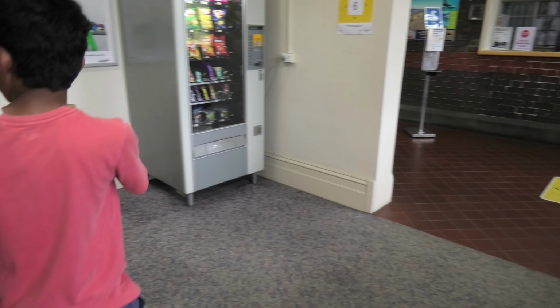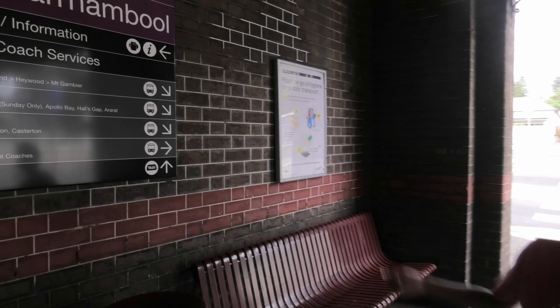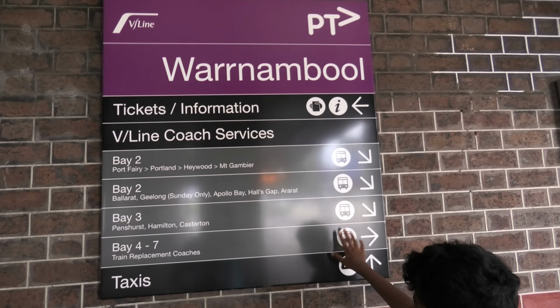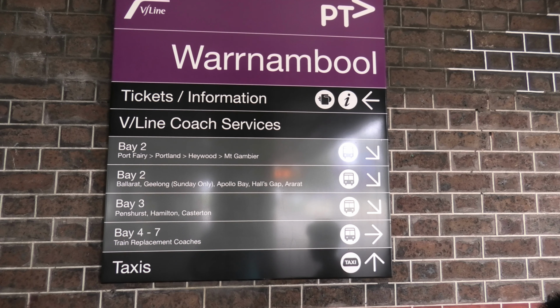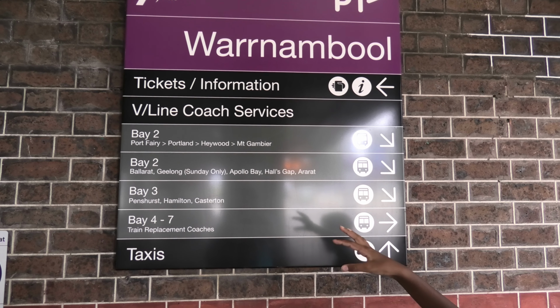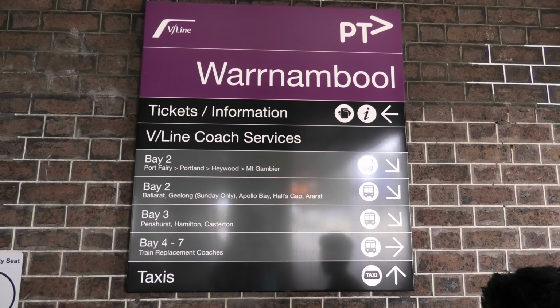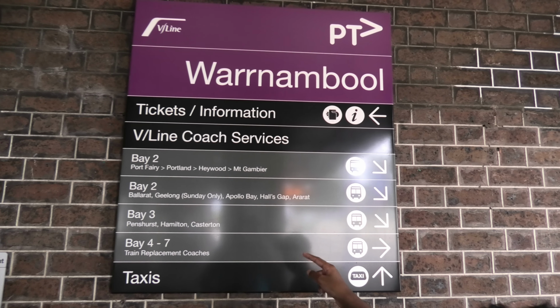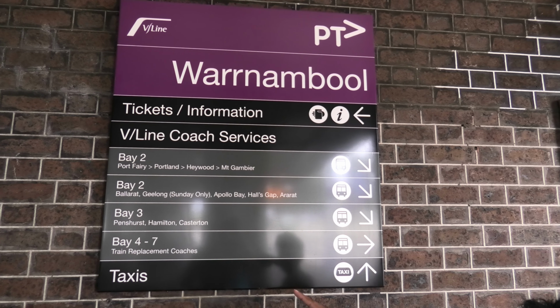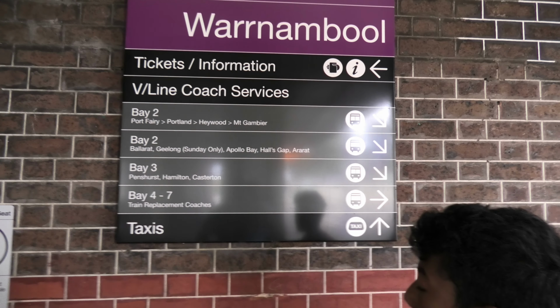And yes, this is the main entrance. This is the information showing you the coaches. Coaches in Victoria are really hard to understand, but you might know this. There are 5 bus bays, I think, for buses. Bay 2 is for coaches which go to Port Fairy, Portland, Heywood, and Mount Gambier. Also Bay 2 goes to Ballarat and Geelong, but only on Sundays, Apollo Bay, Halls Gap, and Ararat. Bay 3 is for Penshurst, Hamilton, and Casterton. And Bays 4 to 7 are for train replacement coaches.